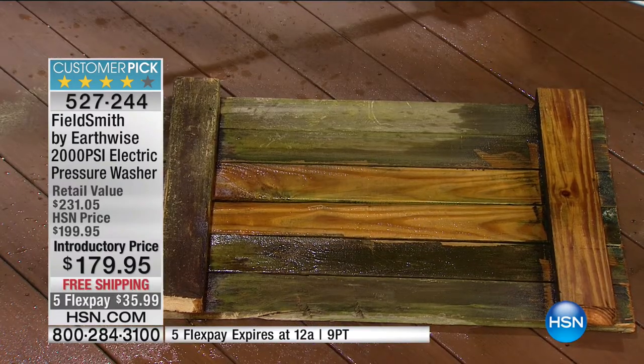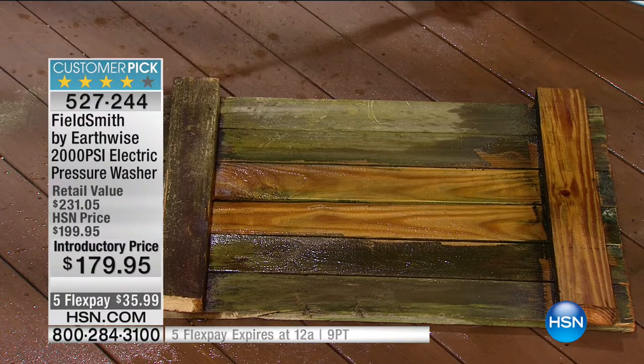Because who wants to build a whole new deck just to make it look like it's a new deck? Why would you put in all new fencing if you could just bring it back to life? Don't you hate it when you walk up to the front of your house and your pavers or your driveway just looks terrible and dull with years of buildup? Blast it away. Now, if this doesn't bring your fence back to life, then go spend all that money, maybe thousands of dollars replacing that deck. But what if it brought that deck back and then you could stain it again or you could paint it or it just looked awesome? We've just saved you thousands of dollars simply because you got a great pressure washer.